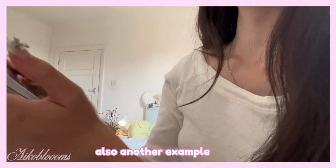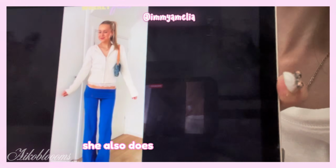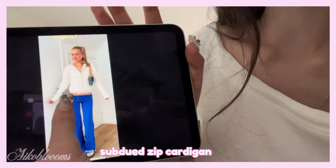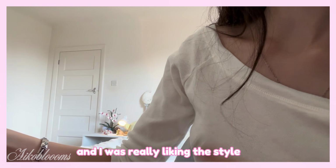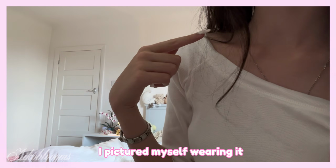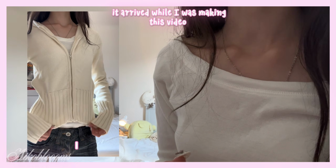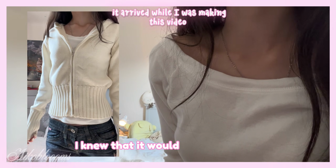Also, another example is with Amelia. She also does YouTube. I love her videos, but she was wearing this lovely subdued zip-up cardigan thing, and I was really liking the style of it. I pictured myself wearing it with some piece of clothing I have, and from there I knew that it would go well with my clothes.